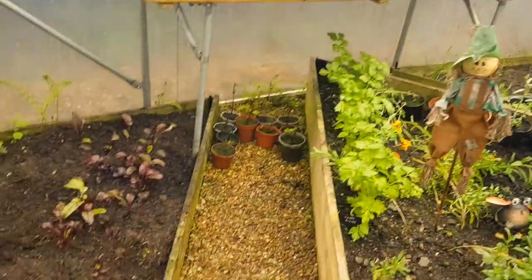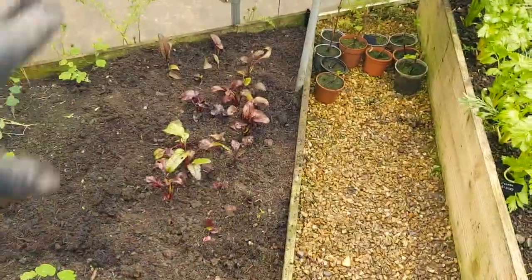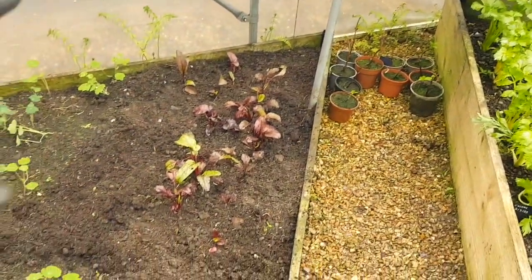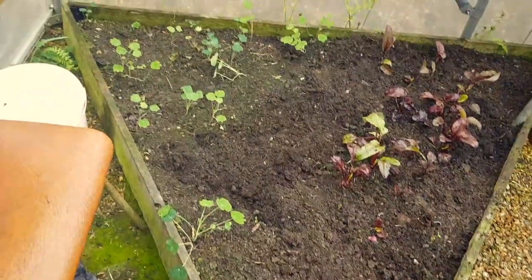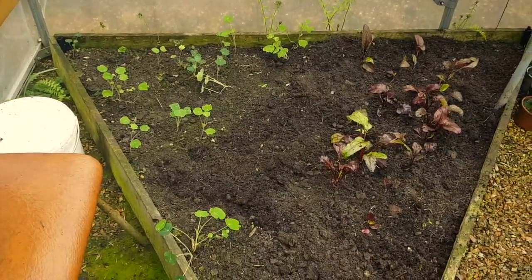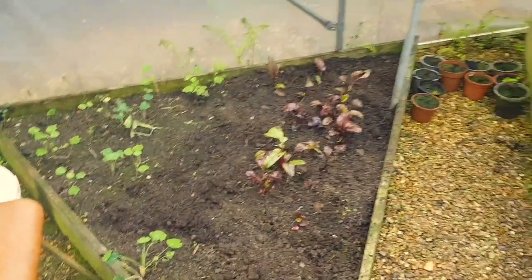And over here I've pulled out a lot of the nasturtiums that were around the beetroot, and I planted those other beetroot at the back. We're still going to put more beetroot in here, and at the front I took out the crocuses, and so we're going to take out the rest of these nasturtiums. But I need to just put them directly into the garden. These ones, they're going to go directly in the garden.